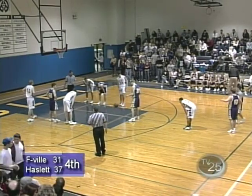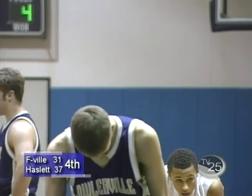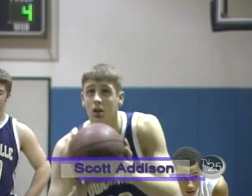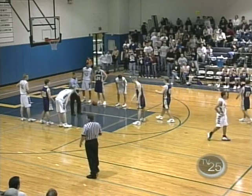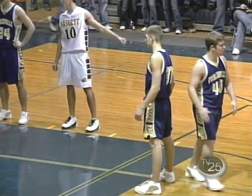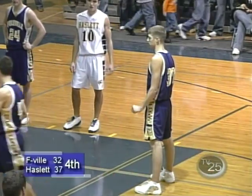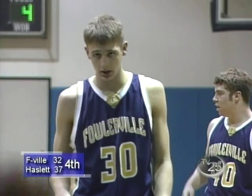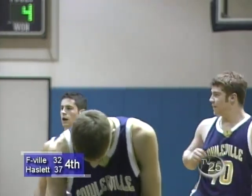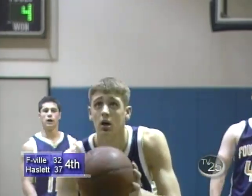You know, going back to the balanced scoring is really a part of CAAC Division III basketball. That's true. A lot of the games, you don't really see too much dominance from one player. No. With the exception of DeWitt, they have two guys who score a lot of points, and the rest of the guys really don't score any points at all.